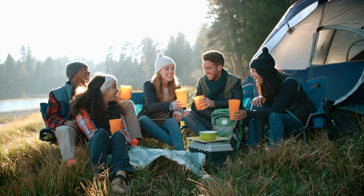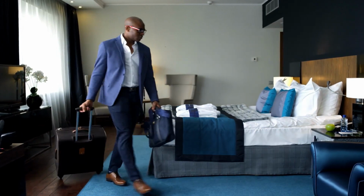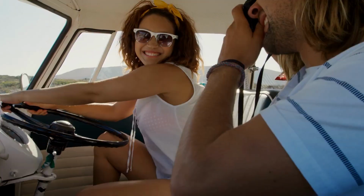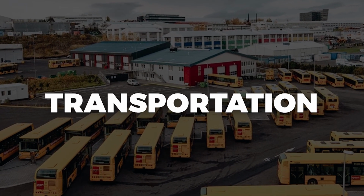And we definitely recommend checking out a camper van on your visit to Iceland, as it offers a way for you to get your accommodation and your way to get around all in one. Plus, you can get a camper van fairly easy for a reasonable price from many different vendors once you land in Iceland. This brings us to our next point: transportation in Iceland.